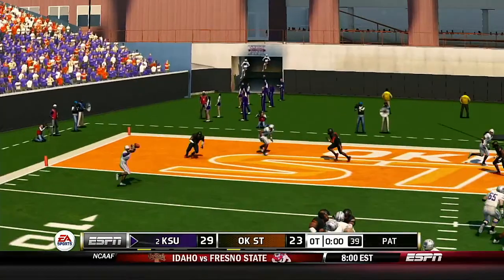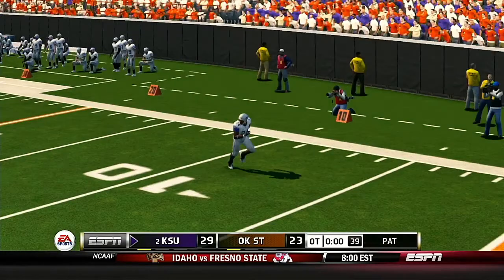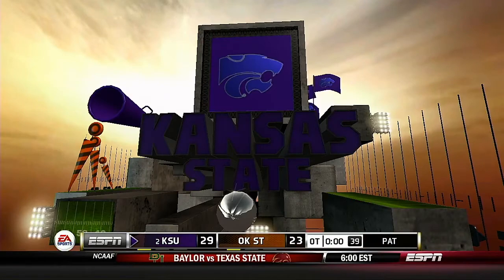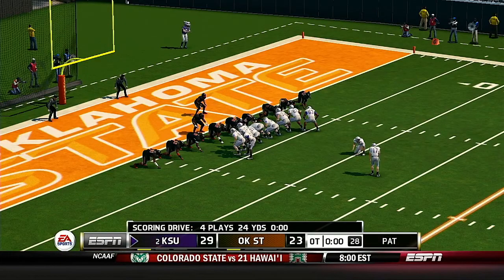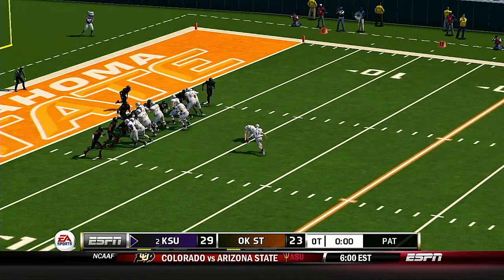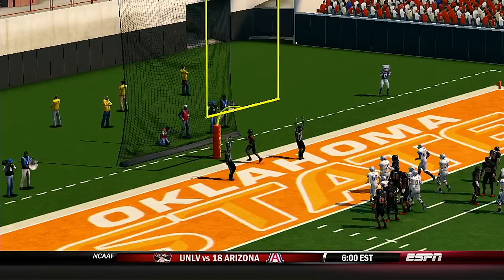That's how you want to start off an overtime period, to put the touchdown on the board and put the pressure now on them. They know they've got to match this touchdown if they want to stay alive. And he adds the extra point.